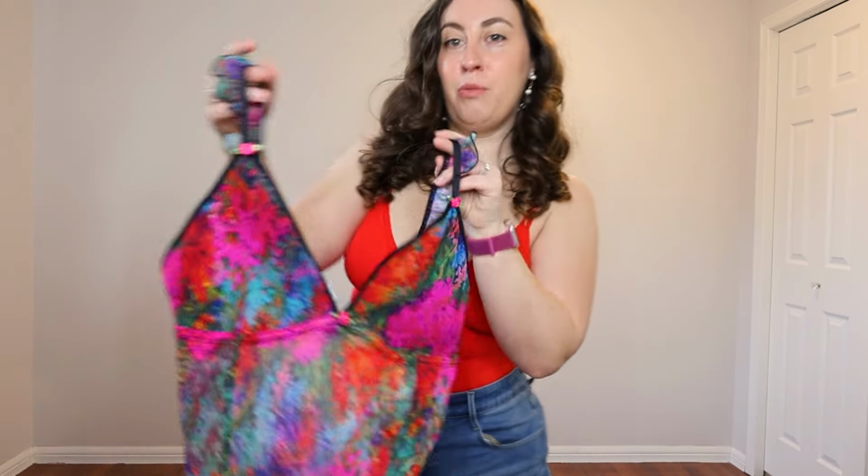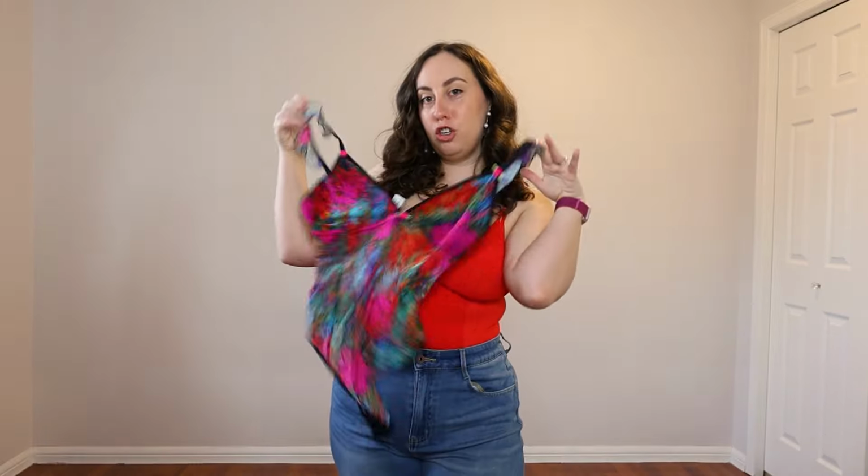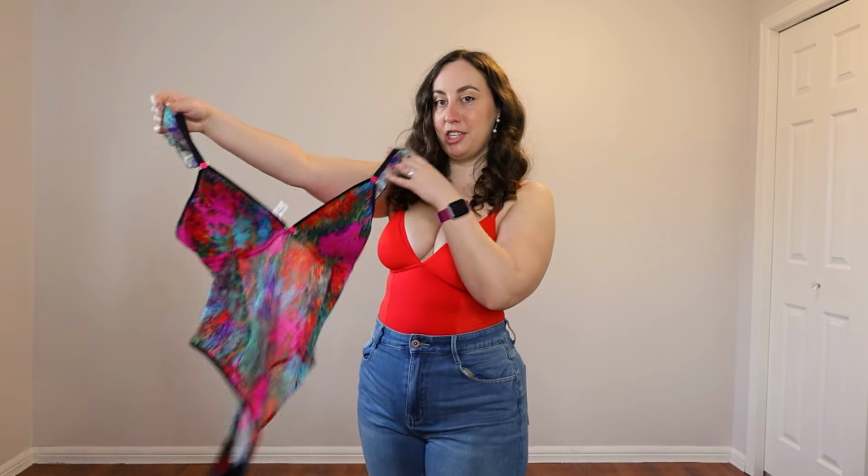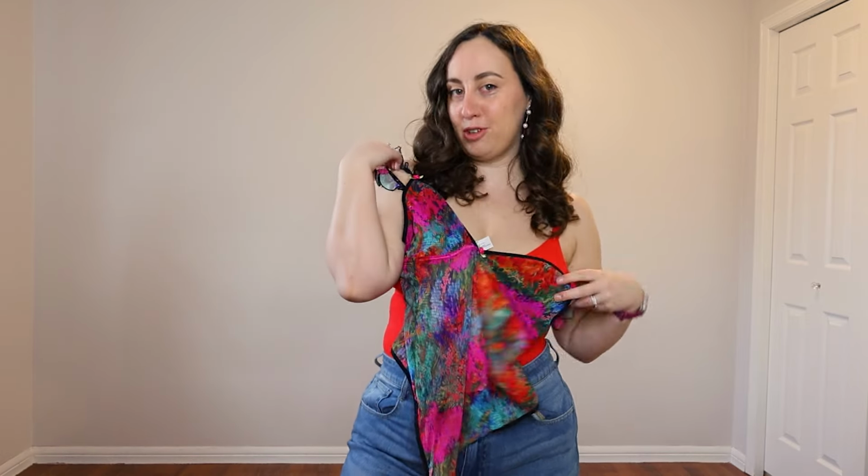Same with this one, with the little ruffly shoulders, the cutesy little pattern. I think it's nice to have a couple of lingerie pieces that you just feel really cute and really pretty in, for when you want to feel yourself. It doesn't need to be for anybody else. And especially this one is not for anybody else. This one's just for me.